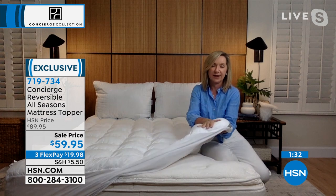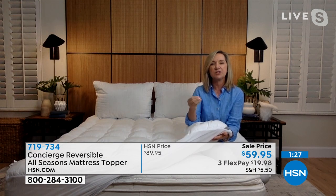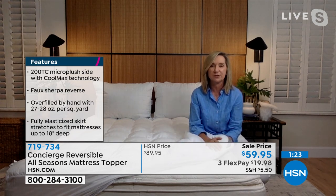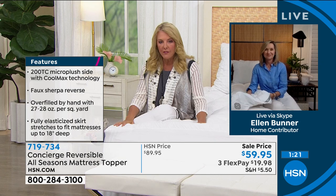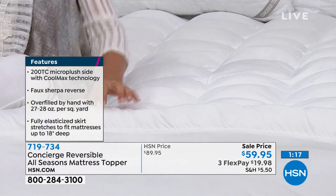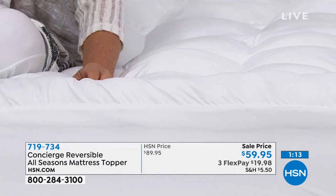And look how thick it is, by the way. It's that perfect amount of that removable, washable pillow top that you want for a new mattress, old mattress, or somewhere in between. Well, and again, we're talking about overfilled. I love the border on the edges so you're not slipping off of it when you're sitting on the edge of it. This border is really part of the incredible details that you'll find in our Concierge.